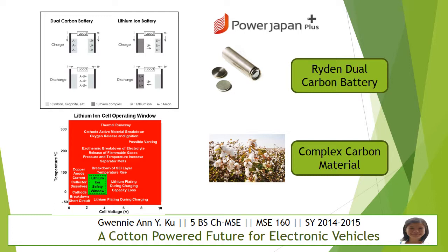During discharge, both anions and lithium ions are released back into the electrolyte. The electrolyte in such a system thus not only acts as a charge carrier, but also as the active material.